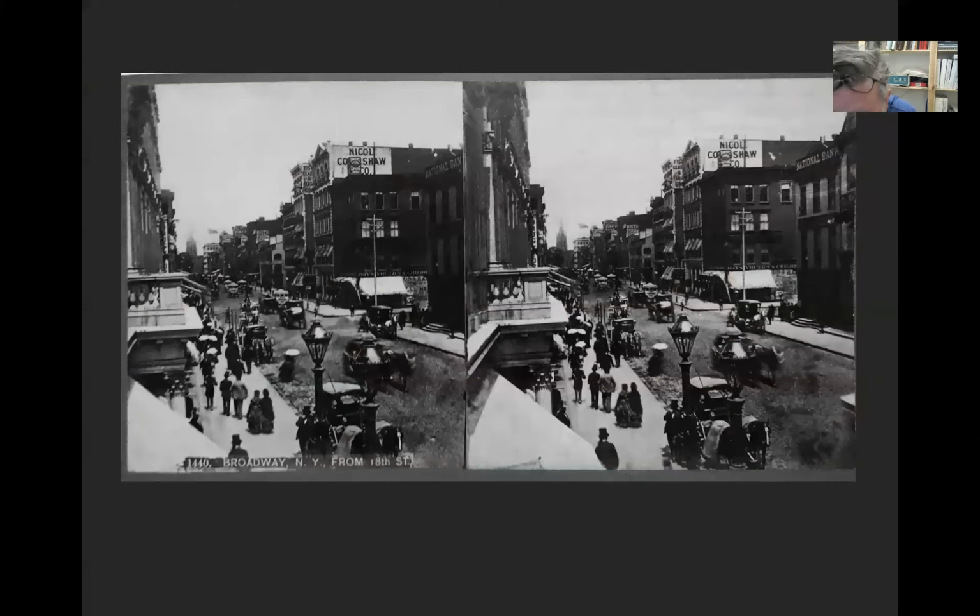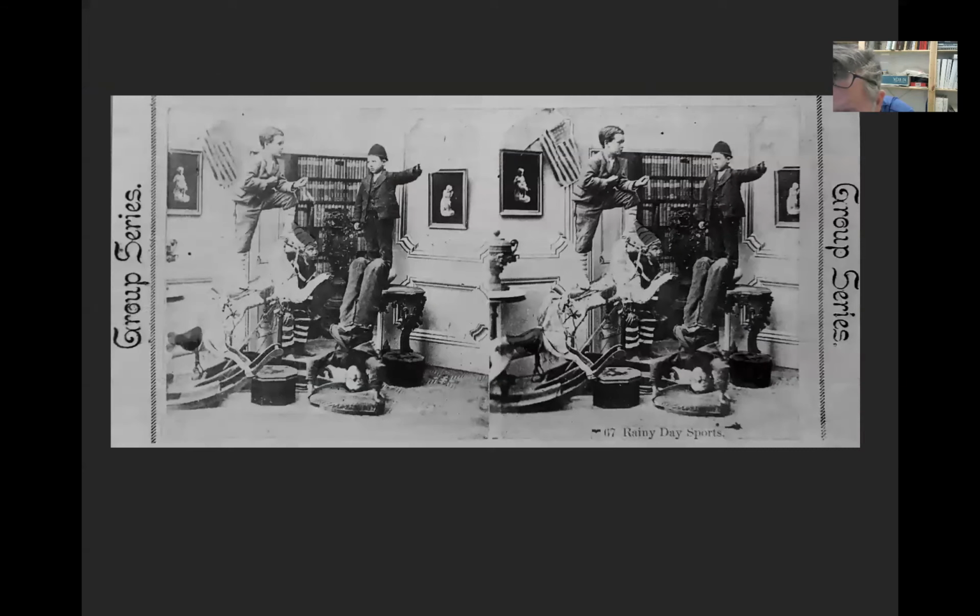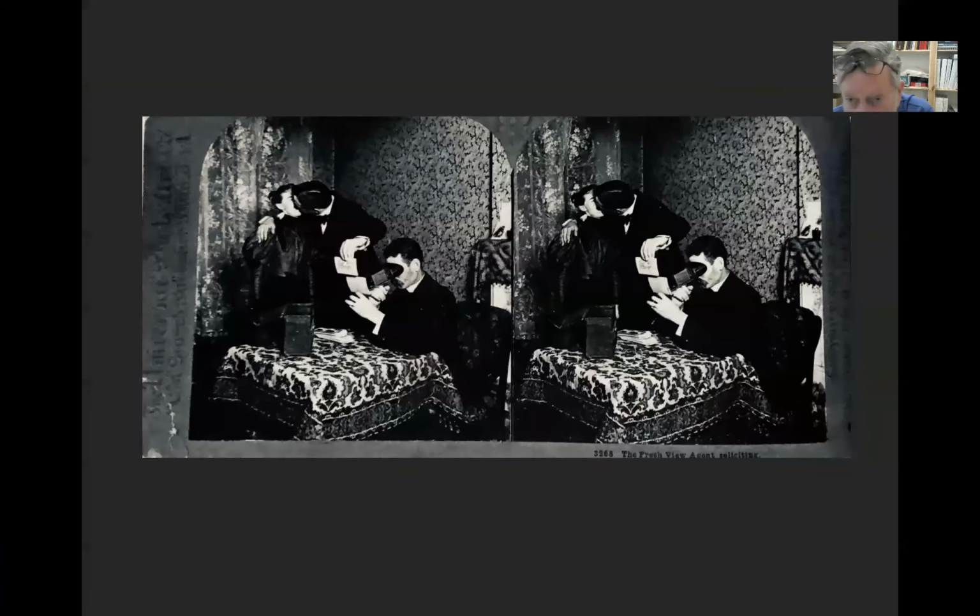This is in Broadway, New York City, from 18th Street in stereoscopic. So if you were to put this in a stereoscopic viewer, you'd see a sense of depth. Children at play on a rainy day, what's called rainy day sports. Now, this is a man showing stereoscopic photography to a gentleman, and apparently at the same time sneaking a kiss off the guy's wife while the guy is distracted.